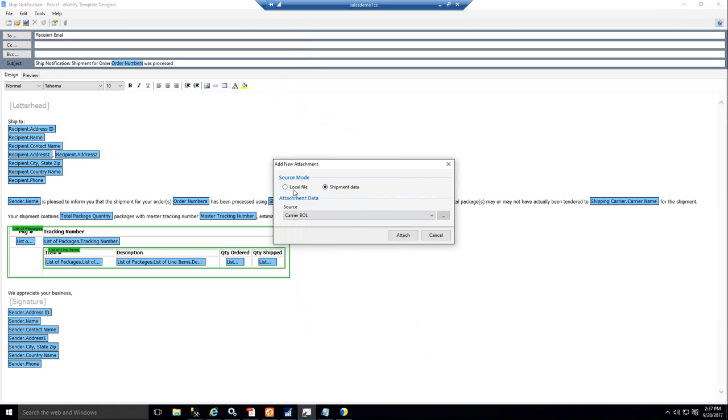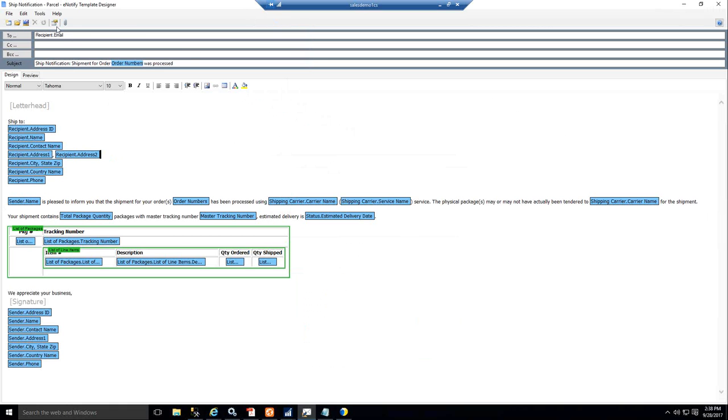You could also have a standard attachment, maybe like a catalog or a warranty, piece of literature that you want to send out with all of your emails, directing people back into your shopping cart or your website.